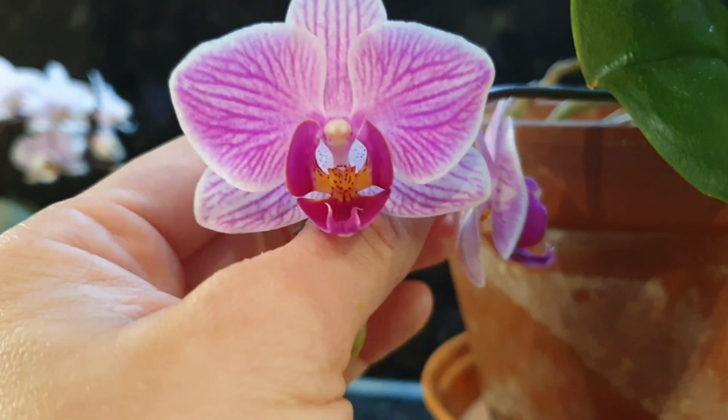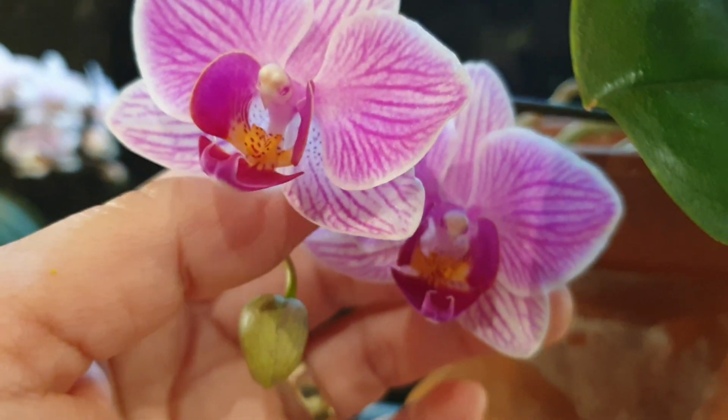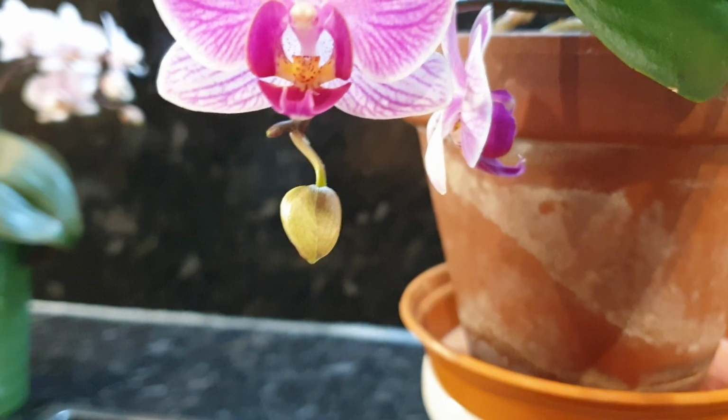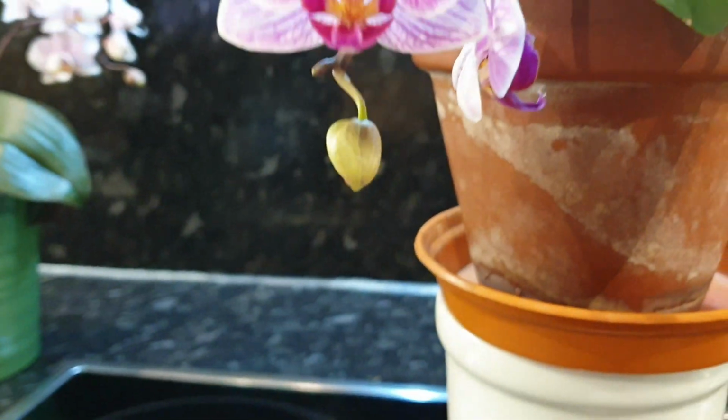The other one is facing the other side instead of facing that way, but you don't know how to tell it where to. Sometimes it normally faces the sun, but it didn't this time.